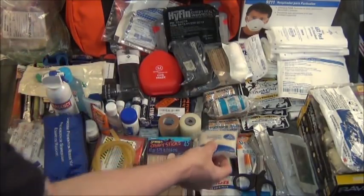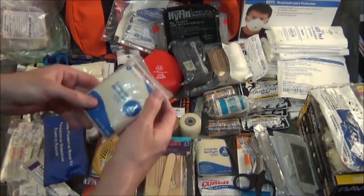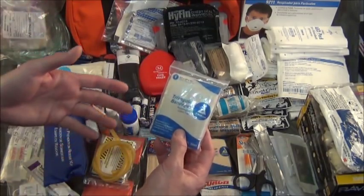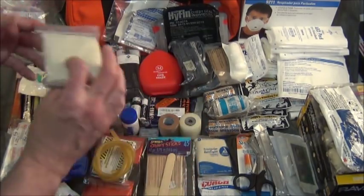Triangle bandages are essential. You can get the old military style, or you can get these Dynex. You can buy these in boxes of 20 now. They're very cheap, very usable.